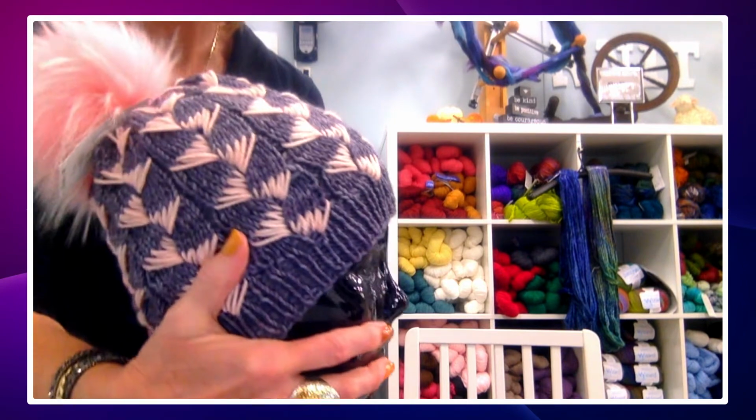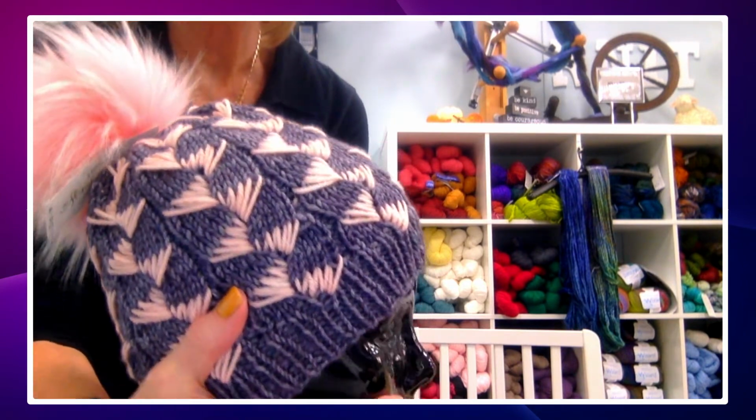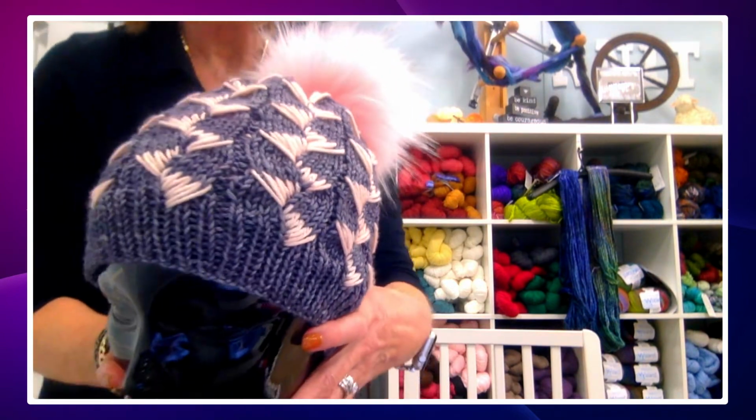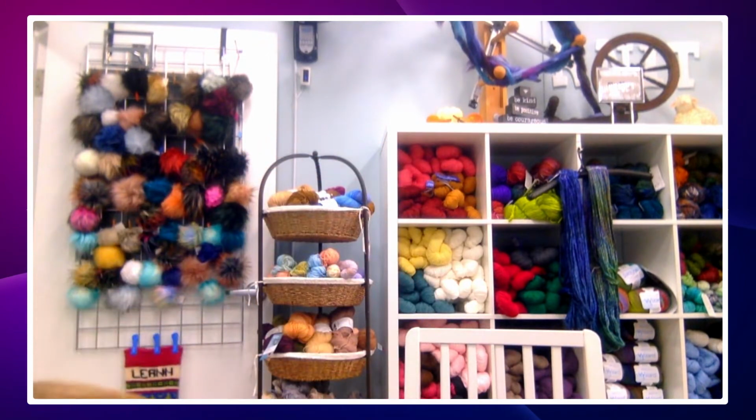Tentacula. Take a look at this hat. Isn't that fabulous? This is the coolest stitch I've ever seen. I actually saw this hat last year and I thought it was just a really, really great hat, and it would be so much fun to use. Even though here in the South we don't wear a lot of hats, we all have family or friends that can use them. So, Tentacula is this really great pattern, teaches this really super stitch, and that is going to be on our calendar for our classes, not next week, but the week after next.